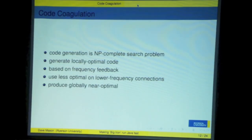And so the idea here is that by doing these locally optimal things in the high frequency regions of the code and not caring too much about the low frequency edges, we will produce globally something near optimal. But true optimal is just impossible to determine. Okay, so you get the basic idea. We're going to do the important parts first, the high frequency parts first, and make those run as fast as we can, and then let the chips fall where they may for the rest of it.